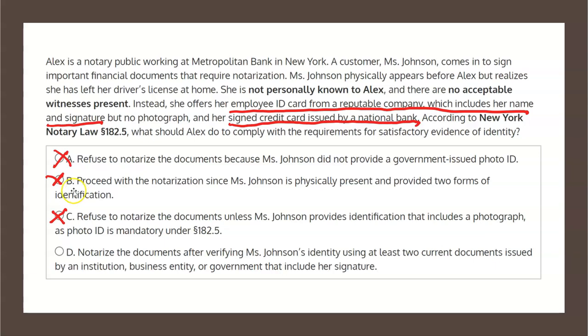So while B, again, as I said before, was somewhat tempting, as you can see from D, D is a lot more precise to what the law states. And therefore, choice D, as the better of the 2 solutions of D and B, notarize the documents after verifying Ms. Johnson's identity using at least 2 current documents issued by an institution, business entity, or government that includes her signature is the correct solution.